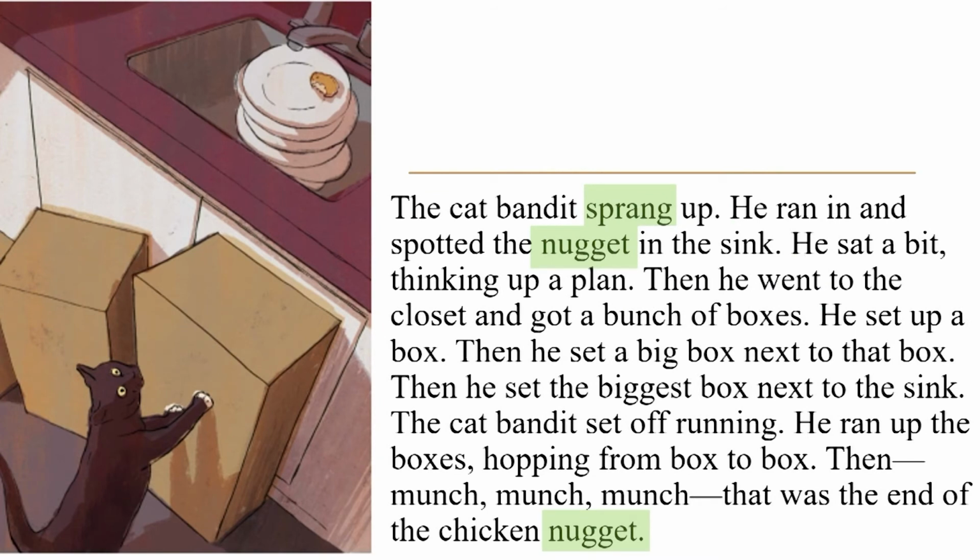He ran in and spotted the nugget in the sink. He sat a bit, thinking up a plan. Then he went to the closet and got a bunch of boxes. He set up a box. Then he set a big box next to that box. Then he set the biggest box next to the sink. The cat bandit set off running. He ran up the boxes, hopping from box to box. Then munch, munch, munch. That was the end of the chicken nugget.